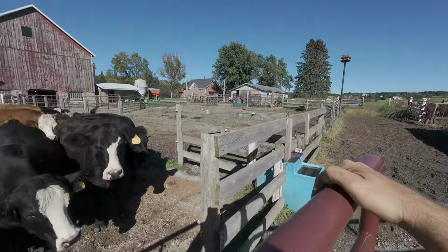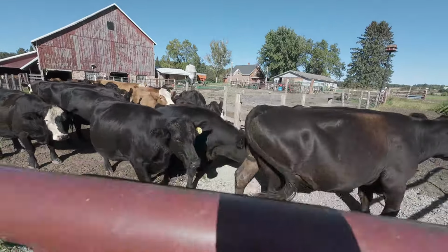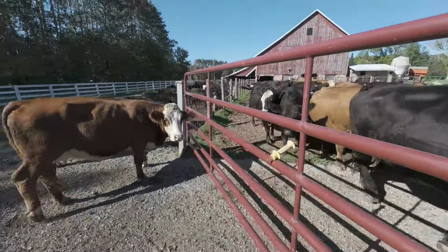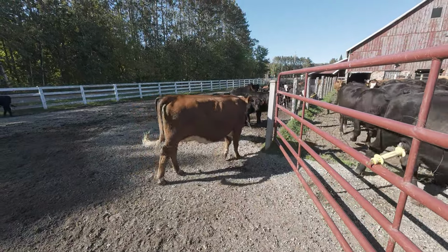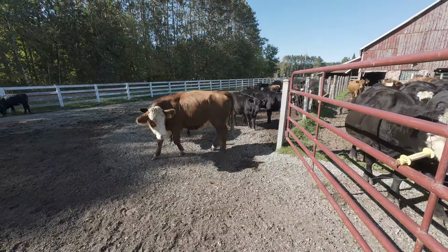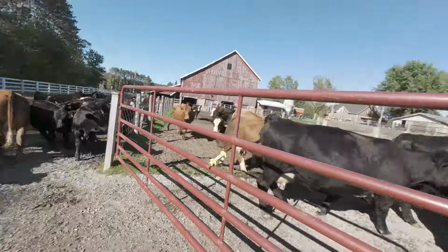The other bad is that we knew Joey was probably going to be open. For whatever reason, Joey's been cycling all summer long. Joey's been on our list of animals to get rid of anyways. I'll let you watch these girls go out first. Joey here has already been on the list for animals to get rid of, just because of her little bit of an attitude issue. So she was gonna go bye-bye anyways.